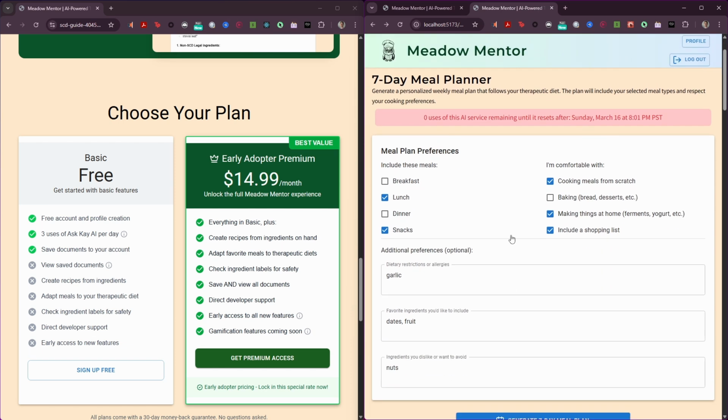Let me know what you think of this new 7-day meal planner and how I can make it better for you. This coming week, I'm really focused on marketing and getting the word out about the app. So feel free to share meadowmentor.com, that URL, with friends and family and random strangers on the street that complain about gut health.